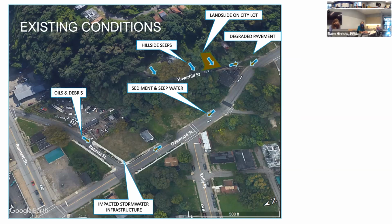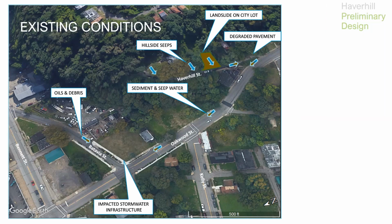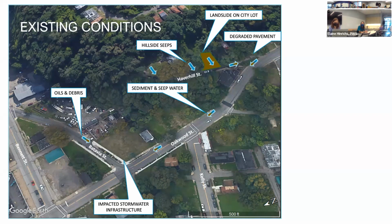So this is the high point up here. Haverhill Street drains down to Oakwood, and then Oakwood drains to the intersection of Oakwood and Batavia. And up here is where the landslide occurred, and that's carried sediment down to this intersection. What we're trying to do is stabilize that landslide area and address the erosion and drainage issues on Haverhill so that it's no longer impacting the Oakwood Batavia Green Infrastructure Site, so that it can focus on managing the stormwater that otherwise is draining down Oakwood Street and down Batavia Street to this site.